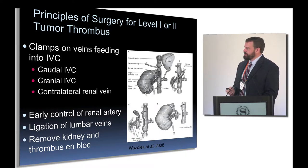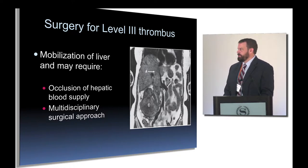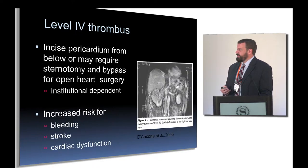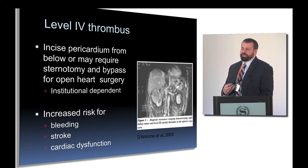As the thrombus heights get higher, if the tumor goes above the hepatic blood supply, at this point sometimes you really need a multidisciplinary approach to occlude the hepatic blood supply for a few minutes. And as the tumors get higher and even approach into the right heart, this is really the time sometimes you have to have the cardiothoracic surgeon come in. You can either do a sternotomy or you can come from below and pull this out of the heart. But this definitely increases the risk of bleeding, stroke, and cardiac dysfunction afterwards.